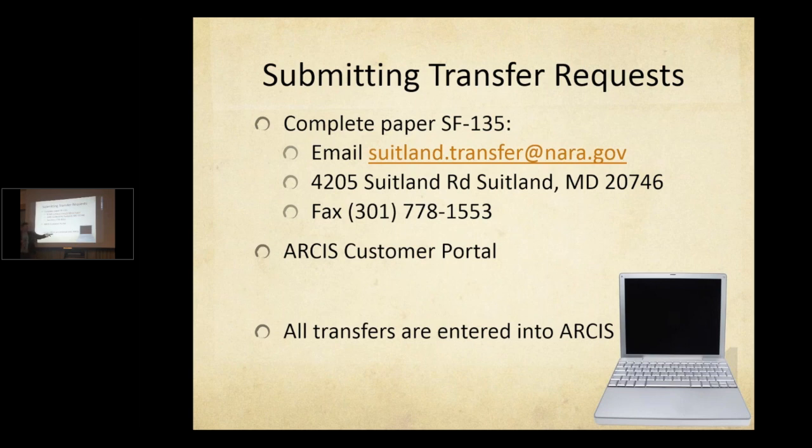Now, all transfers are going to be entered into Argus. The only difference is if you use the customer portal, you enter probably 3/4 of the information, and then our processors double check to make sure it's coherent, and add a little bit for fields that you guys don't have. Whereas in the other case, when you send in an SF-135, we enter everything into Argus. Someone processes that SF-135 by entering the information contained on it into Argus. And that is a little more work for us, and that's why we've begun charging that surcharge for non-portal transfers.